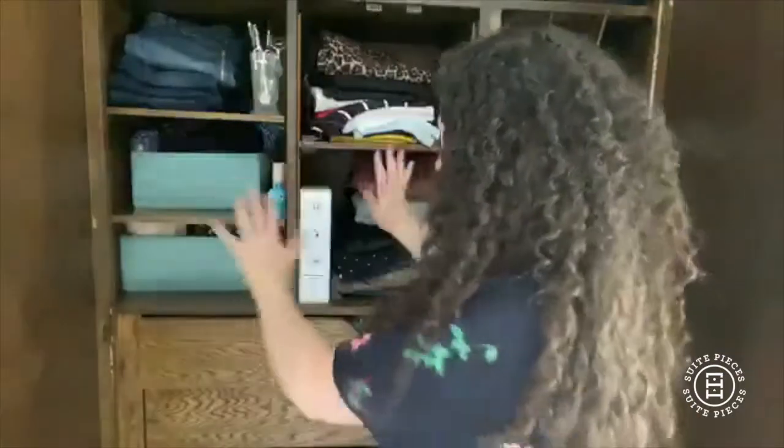Here's another thing, my makeup. I do my makeup standing here at the mirrors every day. At one point in time I had my makeup in the bathroom, and then I would pull it out of the bathroom and do it in front of here, and then I would put it back into the bathroom. And I thought that's kind of silly. So I decided to store it in here.